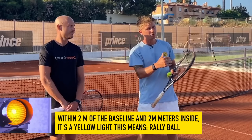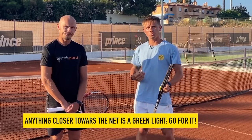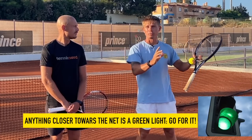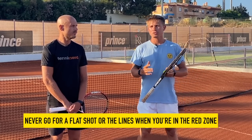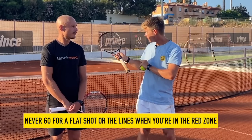And then anything from, say, the three-quarter mark and closer towards the net, that could be a green zone. So anything that's further back, let's say in the red zone, you should never try to go for the lines or never go for flat shots. If you try to go for the lines, you're very far away from your target, right?